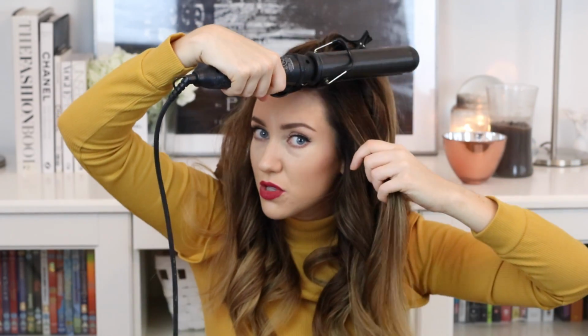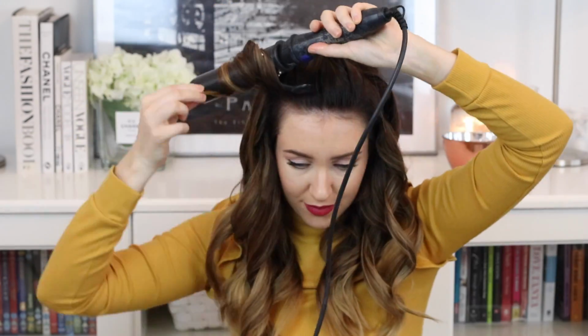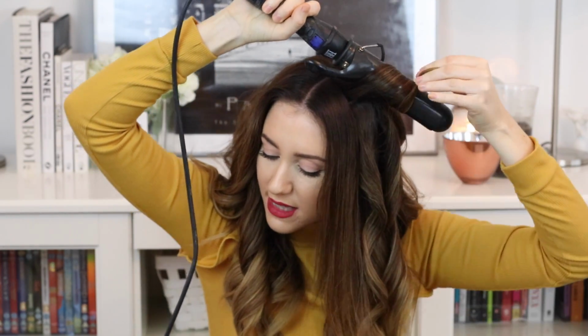In my top section now, I'm just going to take 2 little bits from the side, and with this whole top section I just like to go away from my face, and repeat the process, but all of this is going to be going away from my face. So tong on top, pulling it away. Okay, so this section I'm just splitting in half, and again, tong on top, and I'm going to pull the hair away from my face.